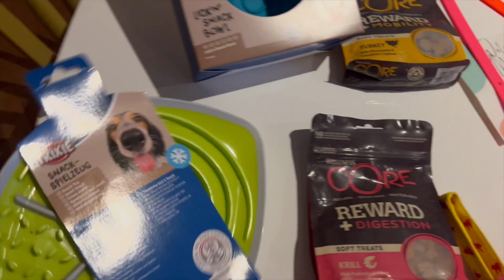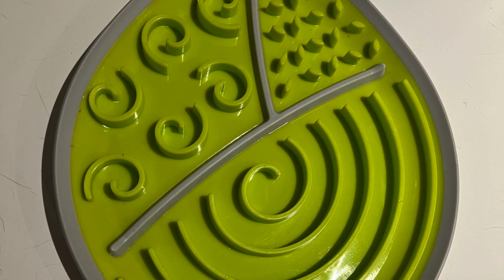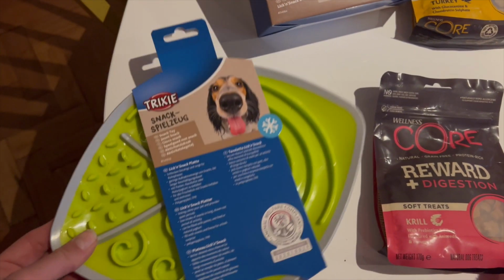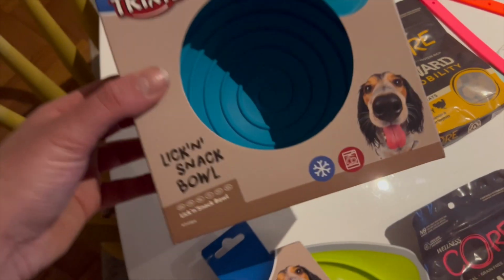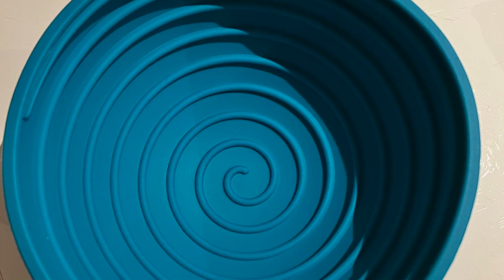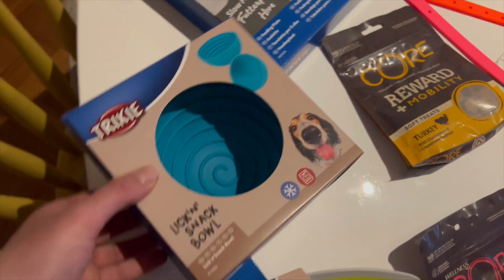And then we got this one here, which is a lick and snack plate. So it's basically a lick mat for dogs, just one that is really tough and sturdy and that can be put on the floor and doesn't move. We got this one as well, which is the lick and snack bowl. It's similar to the Licky Mud Wobble, but as you can see on the inside, it has ridges. So it has no knobs, but it has like ridges.